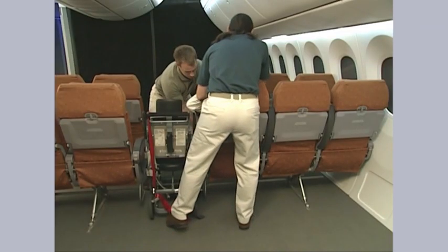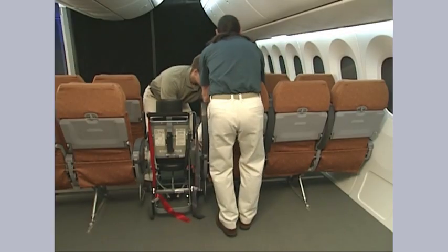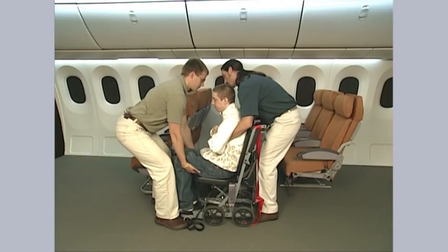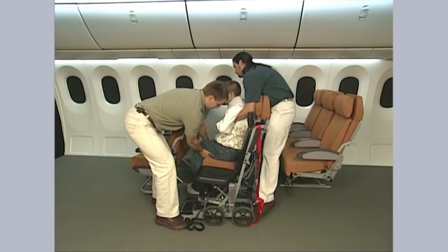Once the traveler is raised off the aisle chair, shift him or her to the seat by moving your hips sideways while shifting your weight smoothly from foot to foot. The front assistant may also have to spin at the hips in shifting the traveler. However, avoid twisting your back, bending your back to the side, or stepping.